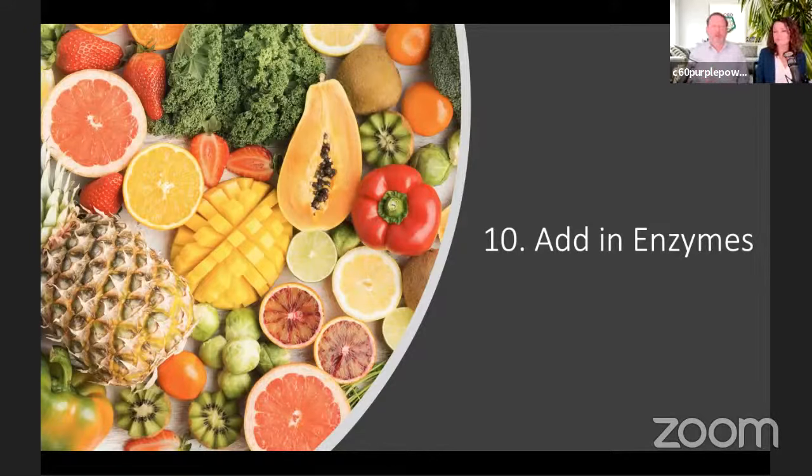And so if you have lactose intolerance, you should probably have an enzyme with lactase in it. So if let's say you do eat a dairy product. Lactate, I think, is it? Yeah. Lactase. Lactase is the enzyme.